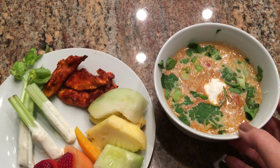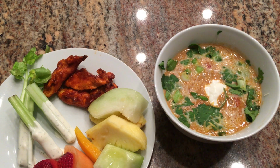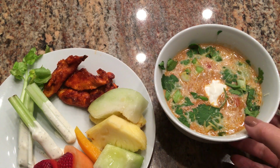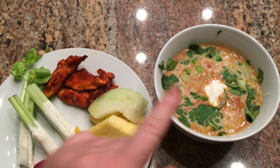For dinner, we're having some taco soup. I had some leftover ground beef and pico de gallo, and just kind of leftover makeovered it into a new dinner.